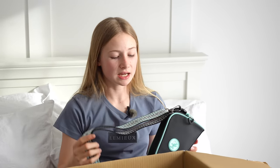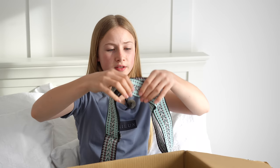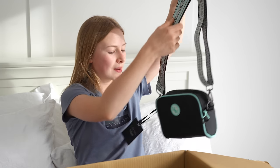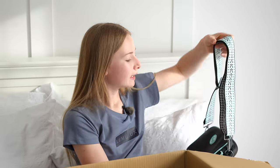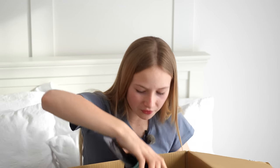This is perfect. And I love the, what's this called? Shoulder strap. I love that. That is so cool. It looks nice and trendy. So yeah, that's that. And then we've got the booties.